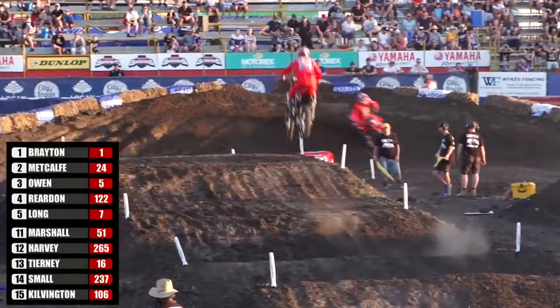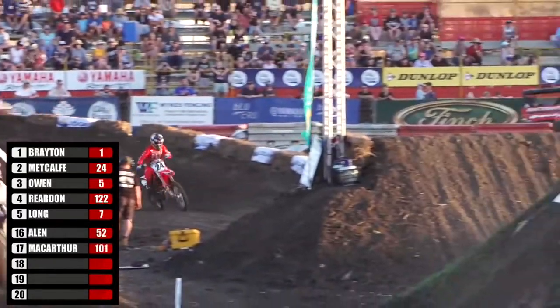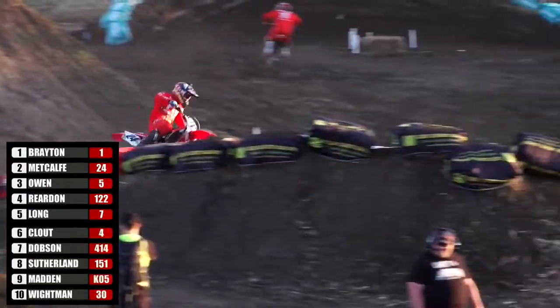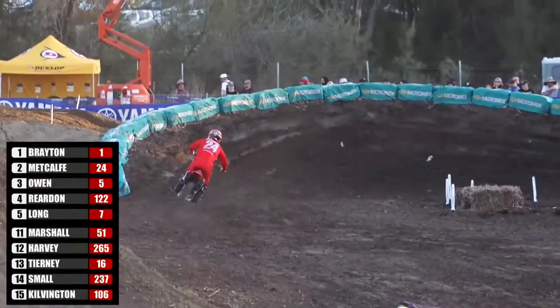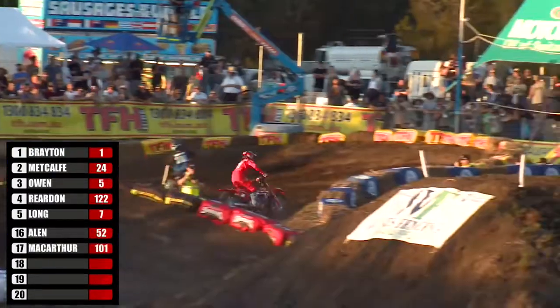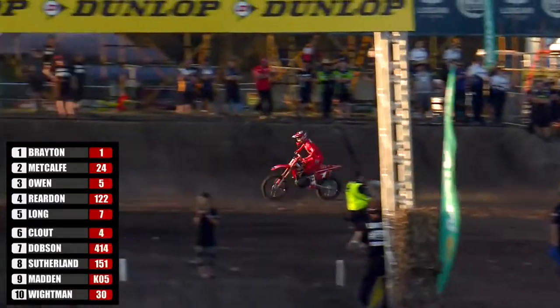Brett Metcalfe really going to be a real challenger in the Supercross series. Initially, he was only set up to do a very limited schedule in this, not do the complete series, but you have to say on form right now, I need to get Brett Metcalfe racing this complete series because at the moment, very, very good Supercross form. He and Dan Reardon are probably the only 2 guys at this point by the looks of this who have really got something for Justin Brayton in the short term.